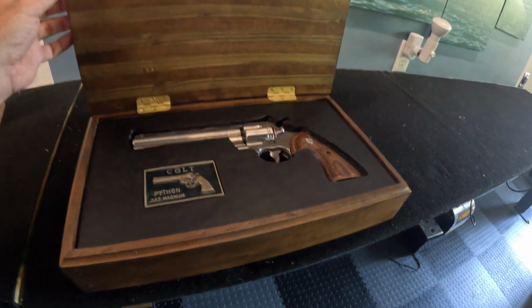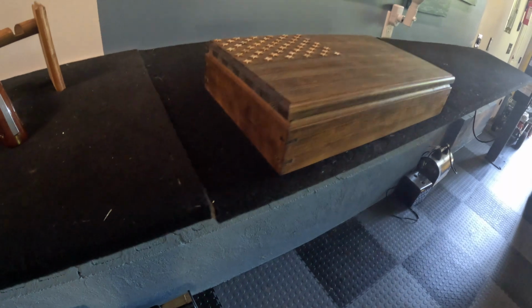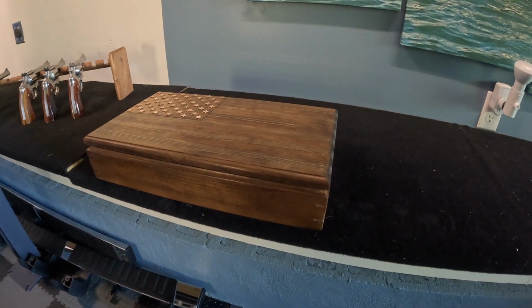Kind of nice. We do the stars and stripes. Everything's bonded together in the top here. But anyway, again, that's my other passion, woodwork. And we'll get into that in some further videos too.